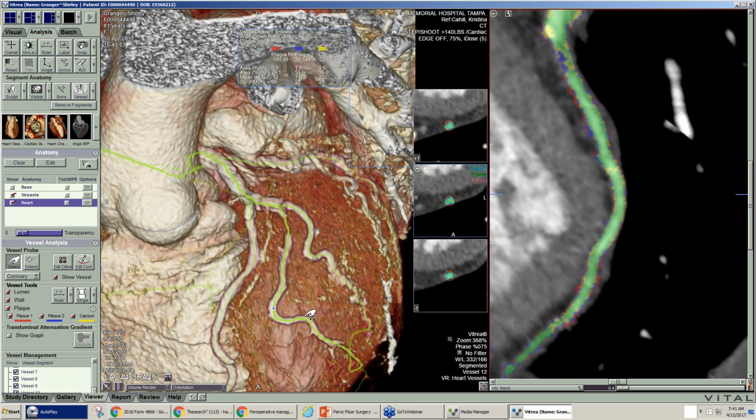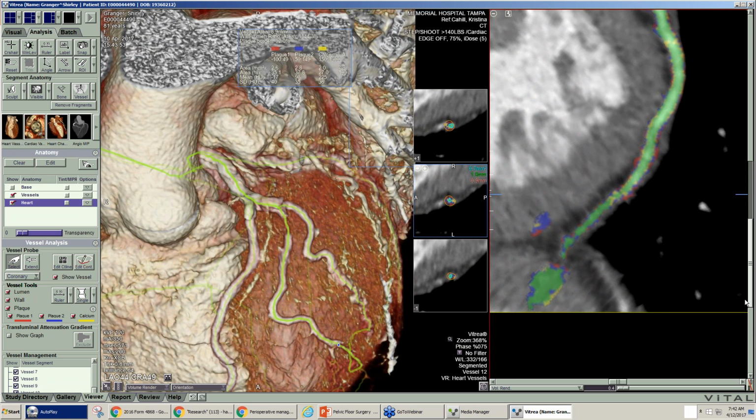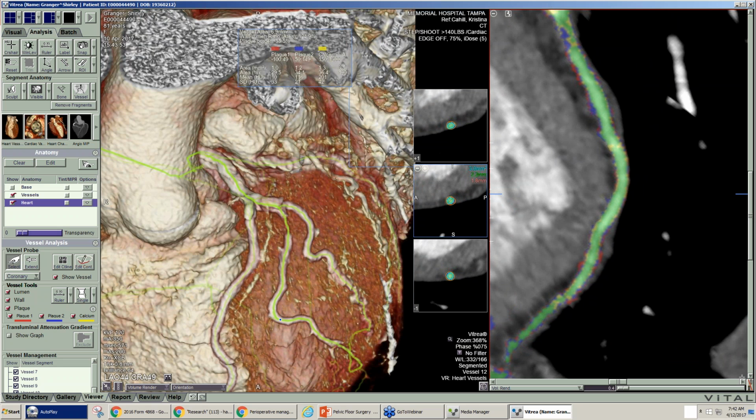Okay, and then we'll see where we go distally. And it looks like distally would be down to about here, would be the end of the vessel. So it'll be down at here. So let's go back up here. Let's straighten the vessel out.